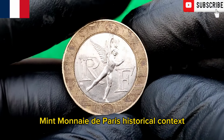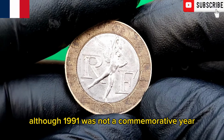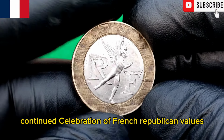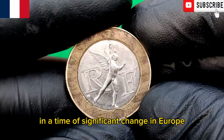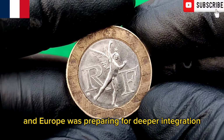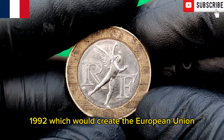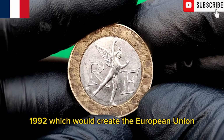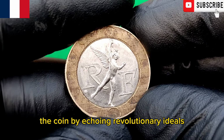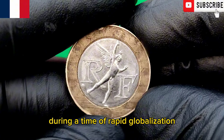Historical context: France in 1991. Although 1991 was not a commemorative year, the issuance of the coin reflects the continued celebration of French Republican values in a time of significant change in Europe. The Soviet Union was collapsing, and Europe was preparing for deeper integration. France was laying the groundwork for the Maastricht Treaty, 1992, which would create the European Union and set the stage for the euro. The coin, by echoing revolutionary ideals, reinforced France's identity during a time of rapid globalization and European unity.